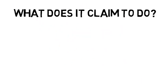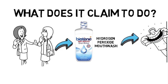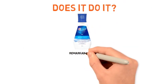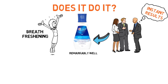What does it claim to do? You may be tempted to dismiss this product, believing that it promises too much. The claim is that the hydrogen peroxide mouthwash helps to whiten teeth and prevent future stains. It's also supposed to kill bacteria that cause bad breath. Does it do it? This awesome mouthwash does all of that remarkably well. Indeed, some people report almost instant results on the whitening front. It also does its job on the breath freshening front too.